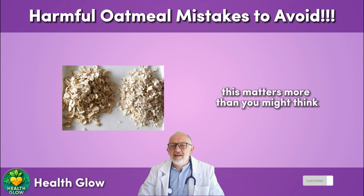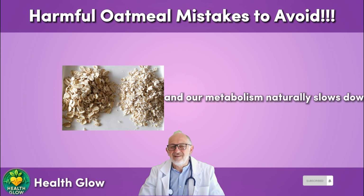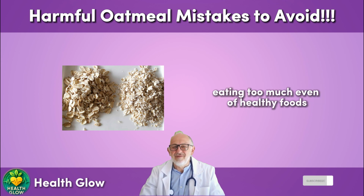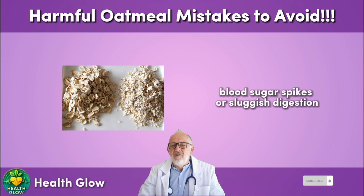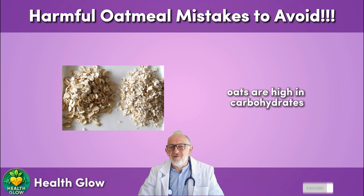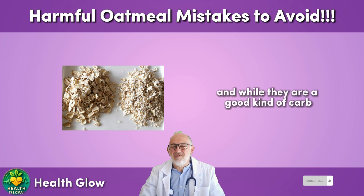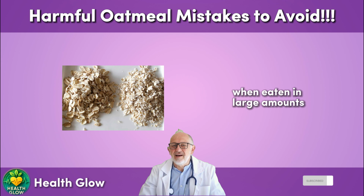This matters more than you might think, especially as we age and our metabolism naturally slows down. Eating too much, even of healthy foods, can lead to weight gain, blood sugar spikes, or sluggish digestion. Oats are high in carbohydrates, and while they're a good kind of carb, they still affect blood sugar and energy levels when eaten in large amounts.